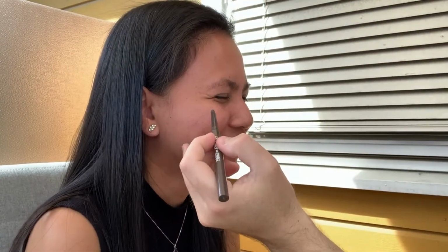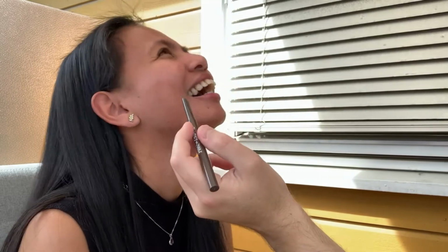This is a twist and shape brown pencil with comb. So let's do some touch up here. Just have a straight face, okay? Serious face. This is serious.